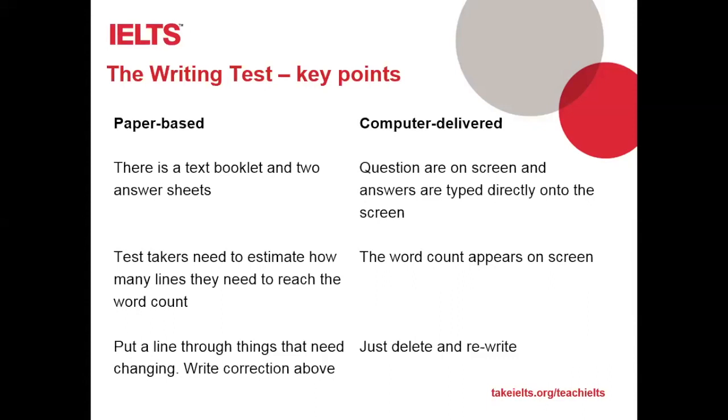With the paper-based, if they make any mistakes or want to make any corrections or editing, they put a line through things that need changing or they want ignored. With the computer delivered, they just delete it and rewrite it. In both versions, test takers can decide which task they do first, if they want to do task 2 first or task 1 first. In the computer delivered, the work is automatically saved. And also, as I said earlier, the shortcut functions are very useful here for editing: copy, paste, and undo.